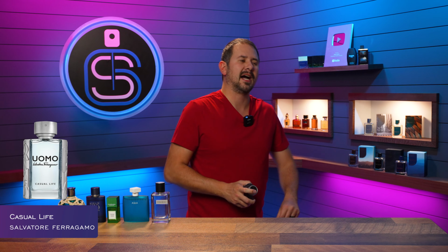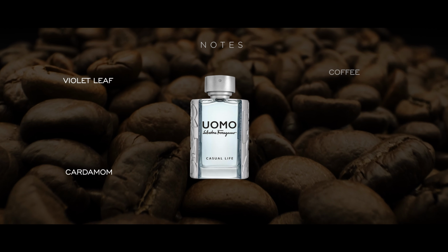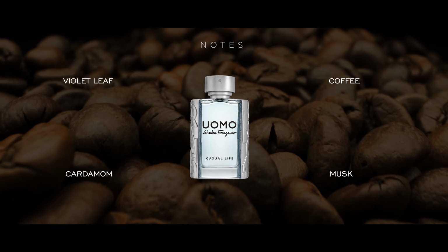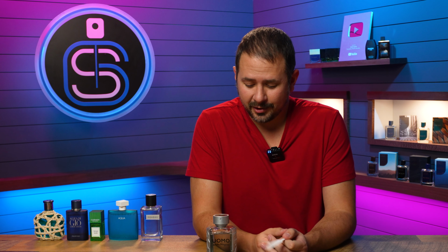And we'll end on Casual Life from Salvatore Ferragamo. This one has violet, it has coffee as one of the notes, musk as well, little citrus, little ambroxan in there. It is not your typical fresh fragrance. Obviously, with coffee in there and violet playing prominent notes, you probably already knew that. This one is actually decently unique. It's fresh, it's easy to wear, but those different notes added in here give it something that stands out a little bit. And it's also cheap from discounters, so that doesn't hurt.